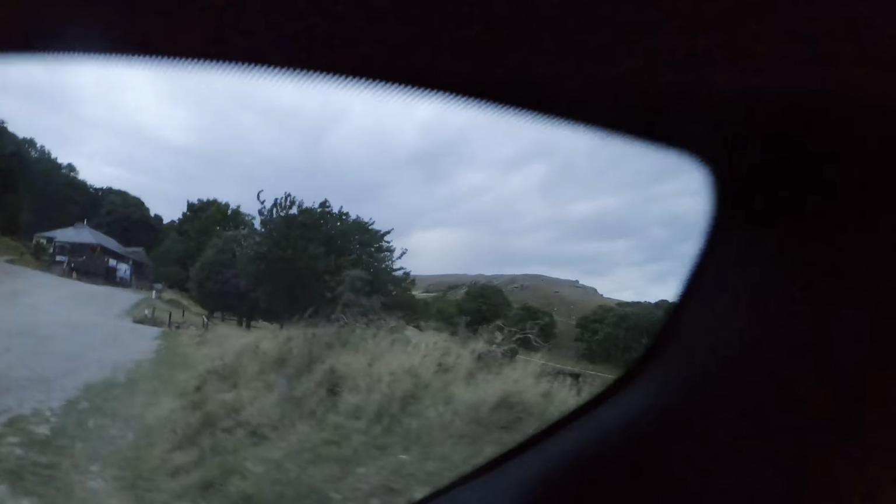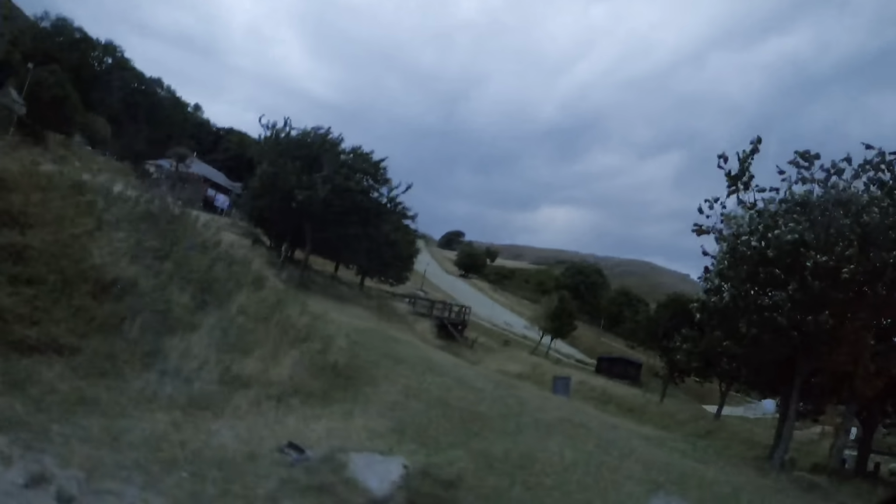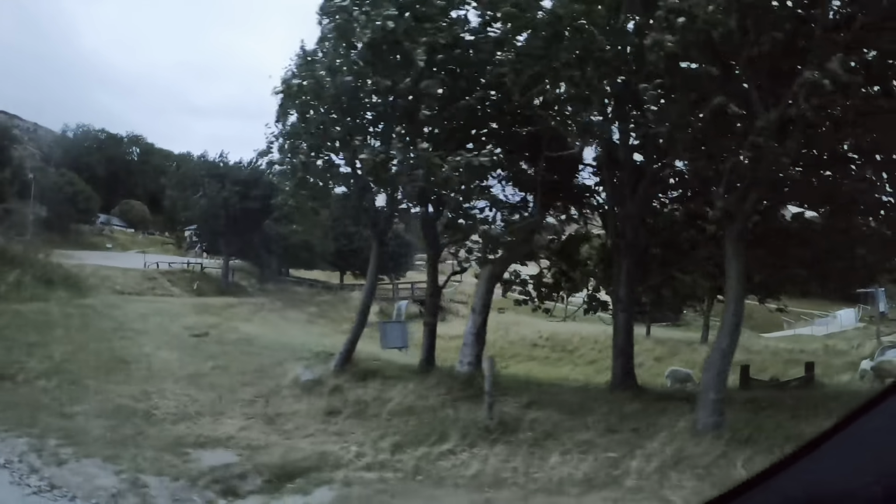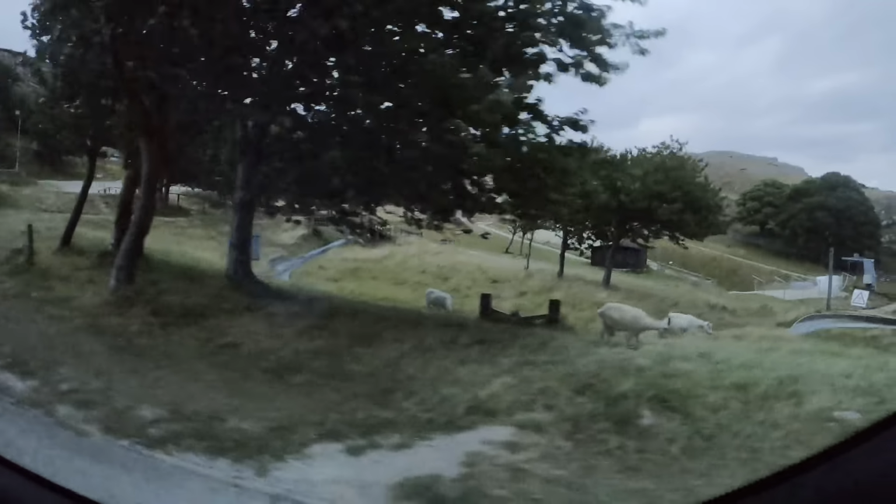Now when we go past, look, you're far away. There's plenty of room there. Yeah, of course there is. You won't get stuck. Great. Don't panic. Not that we're going to do it tomorrow morning. And there's the end.